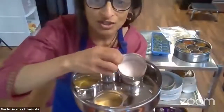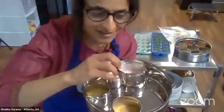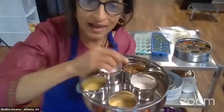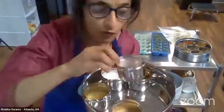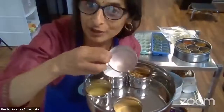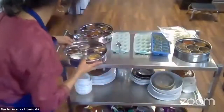And here's what's called kala namak. Though it's called black salt, it's actually pinkish in color. And it adds the eggy smell. That's what you can use for even your tofu scramble, or if you're making an omelette, you can use this. And it adds an eggy smell to the food. It's just amazing. We use that in quite a bit of our cooking.